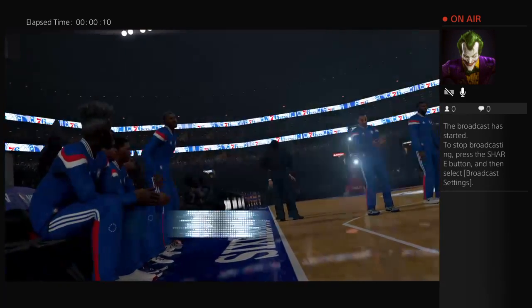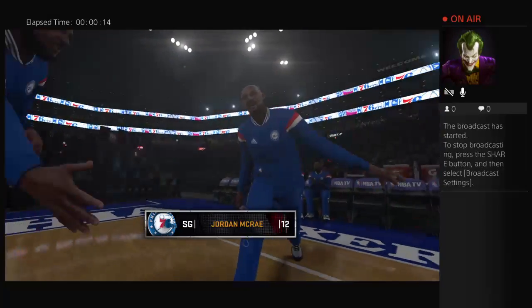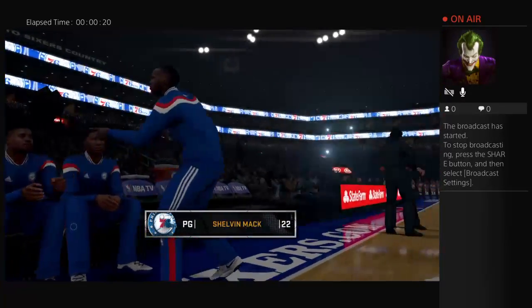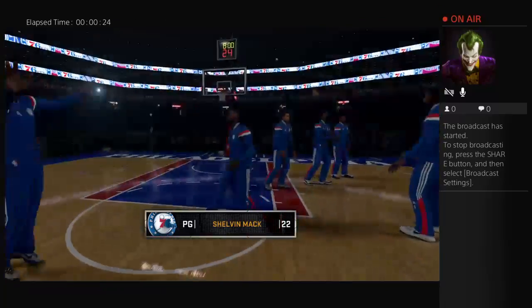At shooting guard, standing 6'5", number 12, Jordan McRae. The other guard, at 6'3", number 22, Sheldon Mack.